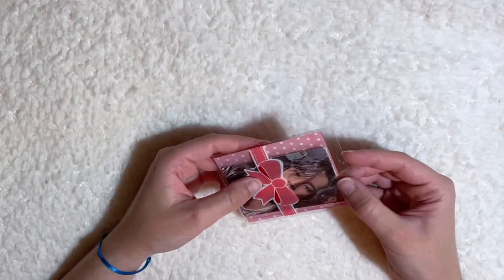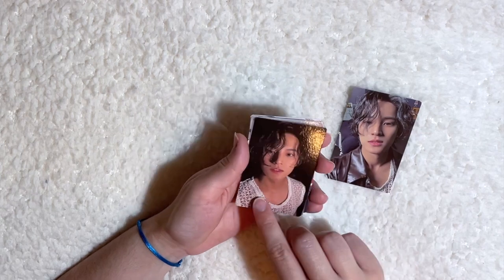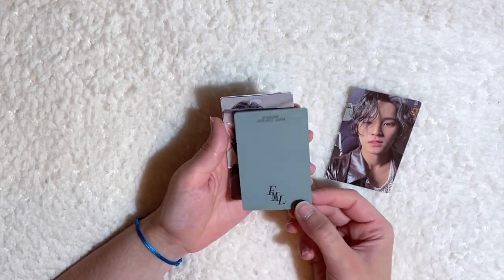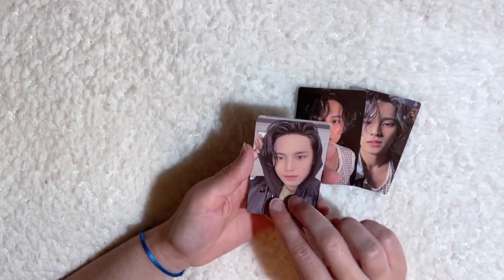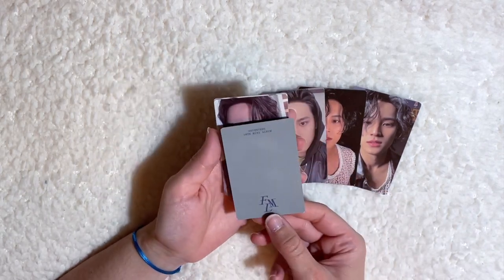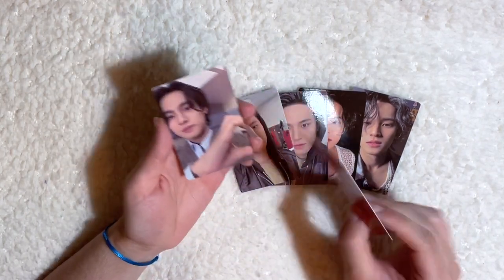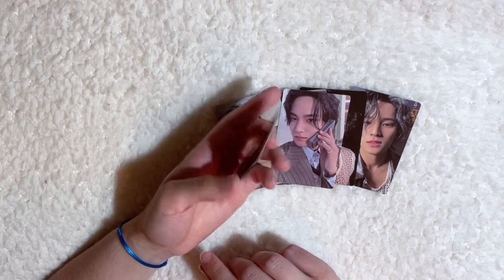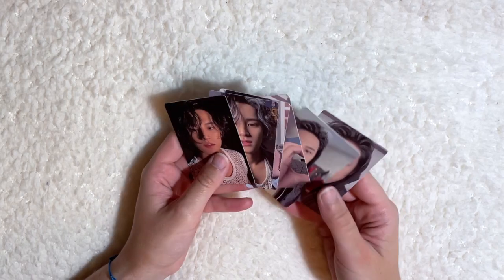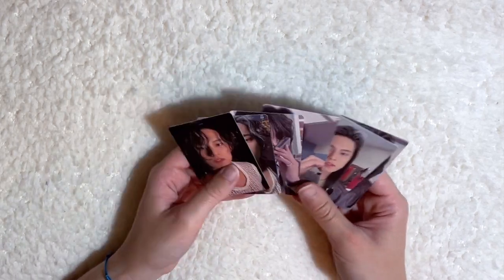Okay, and lastly, we have Mingyu's set. Okay, so we have this version 1 card. I really like his hair for this comeback as well. He obviously has cut it since the comeback, but I'll never forget. The iconic phone card. So freaking cute. And then this one. So yeah, those are all of his photo book cards. Complete. So easy, so painless. I love it. This is just so much easier for me.